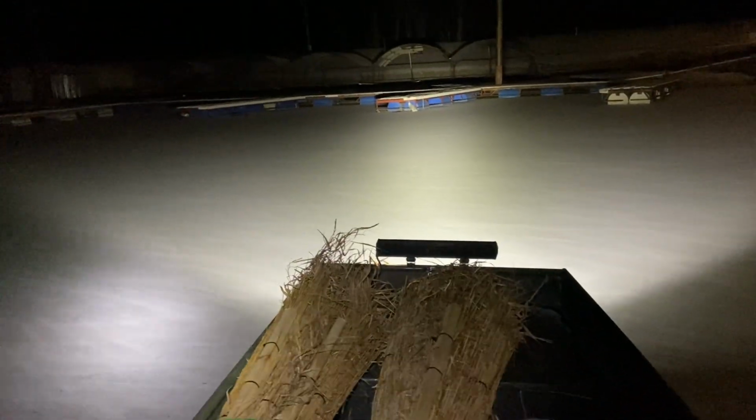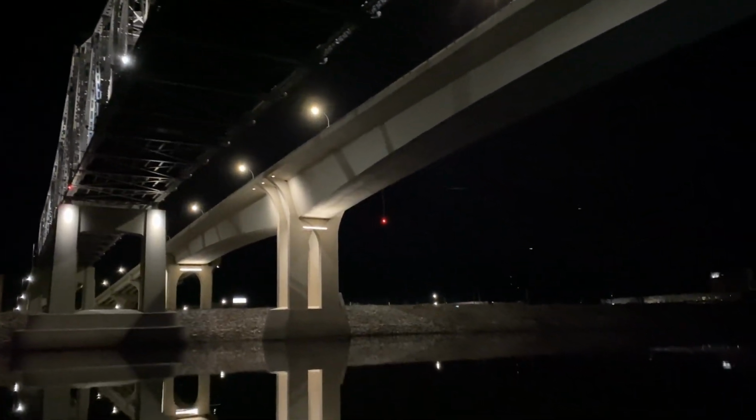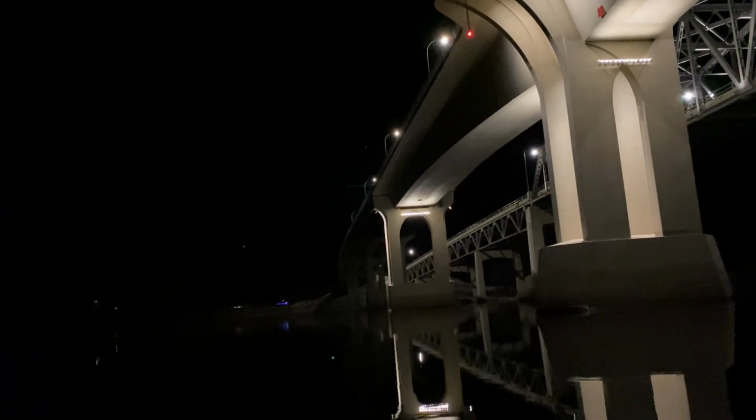It is gonna be fun. Time to break some ice. There we go, we got through it. Let's get to the spot. Alrighty, home sweet home. We're gonna get decoys out and the blind set up quick.